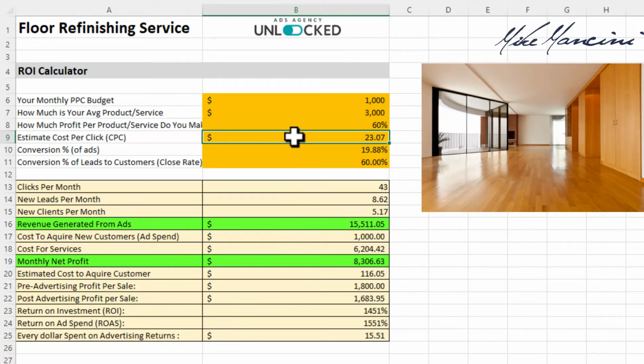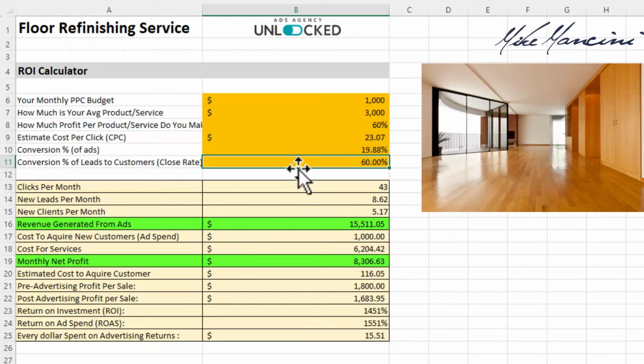This is an actual number. They have a high-end service and their cost per click is $23. Now that may seem high, but once again, you'll see the numbers here and what they do. The ads have been converting at 19.88%. And this is their close rate. They close about 60% of the people that they talk to. They have a very good sales guy who does a really good job. So they get about 43 clicks a month. That's it, right? Because it's $23, they're only spending $1,000. They get around 8 to 10 leads a month, but they close approximately 5 of them.